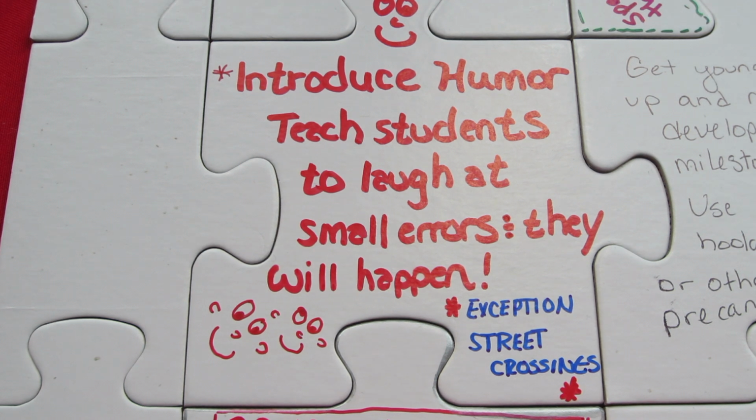Introduce humor. Teach students to laugh at small errors, and they will happen. Exception, street crossings.